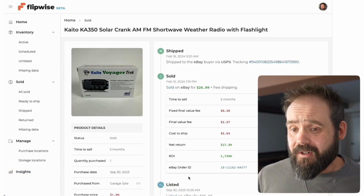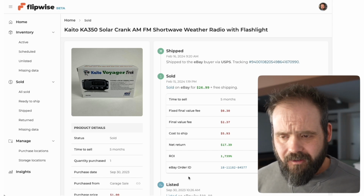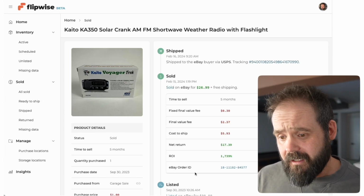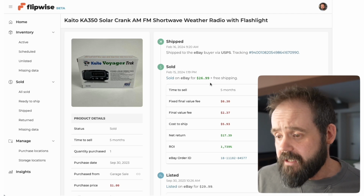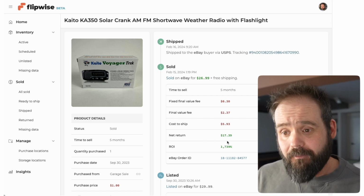All right, coming in at number 10 is this Kato Solar Crank shortwave weather radio. Weather radios are something you come across pretty often, at least here in the Midwest. We get some pretty crazy weather. This one I got at a garage sale, looks like in September of last year. I only paid $1 for it. It took 5 months to sell, but it did sell for $26.99 free shipping, and I ended up getting a net return of $17.39 for the 10th best flip of the week.